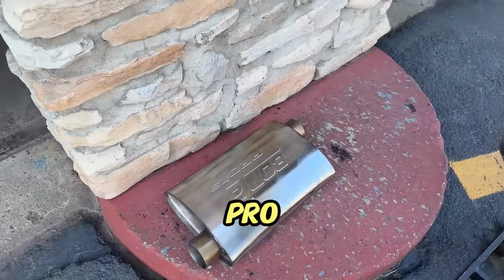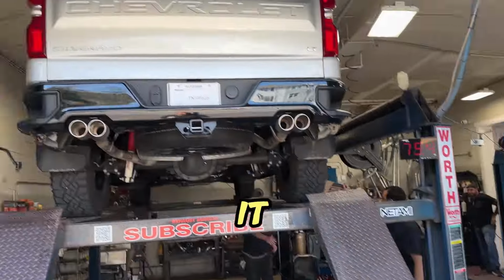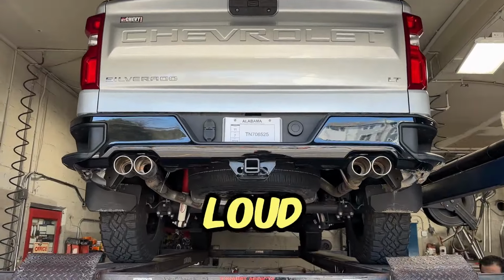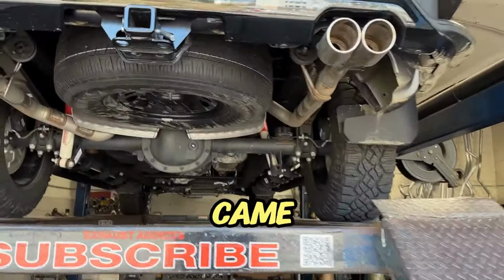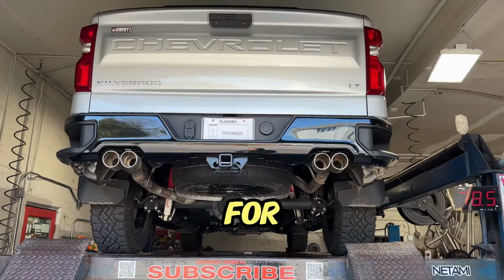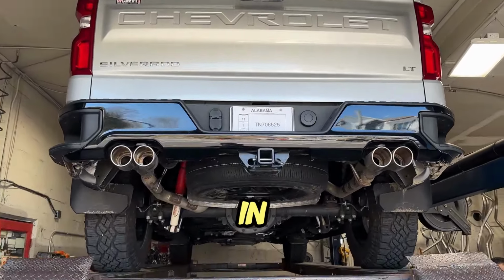And there's the Borla ProXS that we cut off right there. You can tell it's still brand new. We did it last Friday, so it's been about a week. And he's like, I want it a little bit more throaty, a little bit more loud. We said, we got you. He came in at perfect timing because we just got those mufflers in and we're testing them for Borla. So Borla, thanks for sending them out. We're going to let you hear it in a second. Hope you like it.